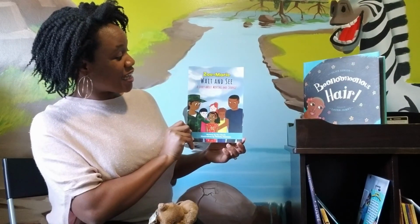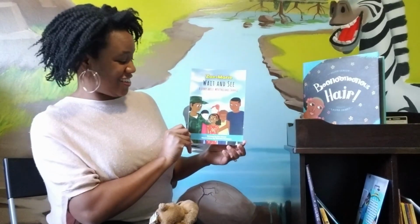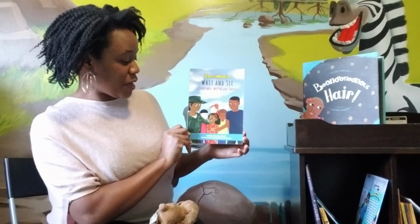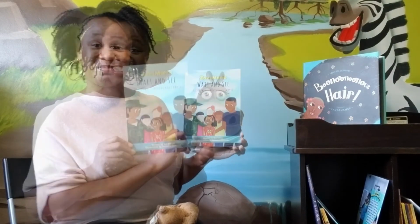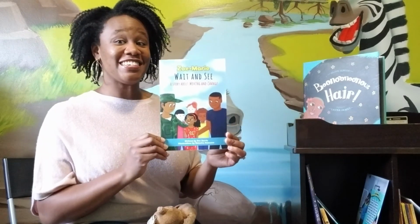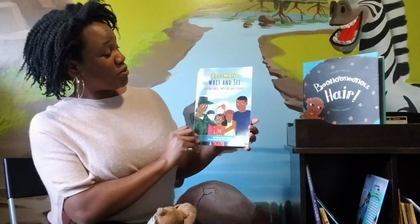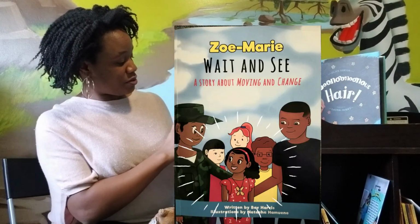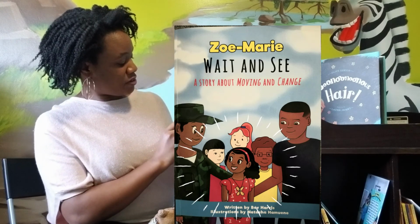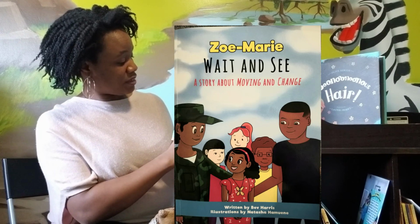Zoe-Marie, Wait and See, a story about moving and change. This book was written by Bev Harris and illustrated by Natasha Hamuin. You know, I like to look at the cover to see if we can figure out what the book might be about. Zoe-Marie, Wait and See, and on the cover, it looks like there's a group of friends. There's a woman in military gear, and maybe is this the dad?